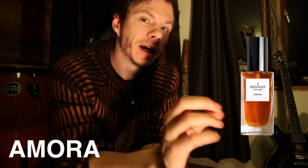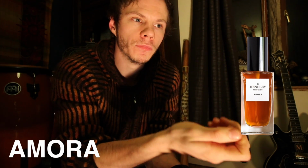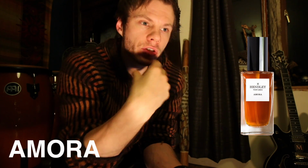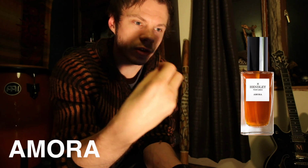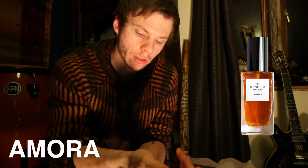But it will make you smile when you smell it. It's tasty, it reminds you of being a kid, it's playful, it's sweet but not overly too sweet. It's fruity and just lively. It's really tasty. There's a couple of extra notes in here. You have ambergris, you've got rose, you've got white tobacco, and you've got resins and musk.